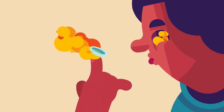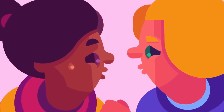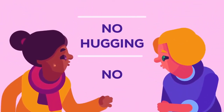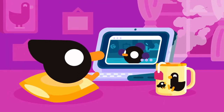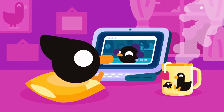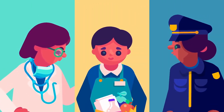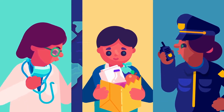The next thing is social distancing, which is not a nice experience, but a nice thing to do. This means no hugging, no handshakes. If you can, stay at home to protect those who need to be out for society to function, from doctors to cashiers or police officers. You depend on all of them. They all depend on you to not get sick.